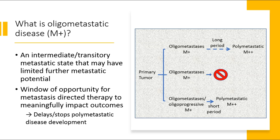We can think about oligometastatic disease as being an intermediate or transitory state between no metastatic disease and polymetastatic disease, where there is a window of opportunity for metastasis-directed therapies to have meaningful impacts in terms of delaying or even stopping the development of polymetastatic disease.